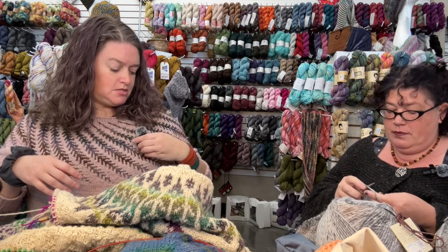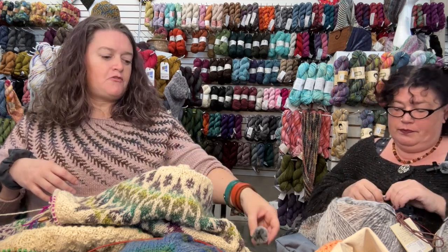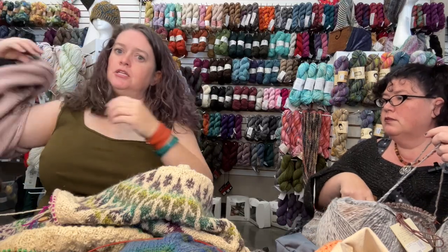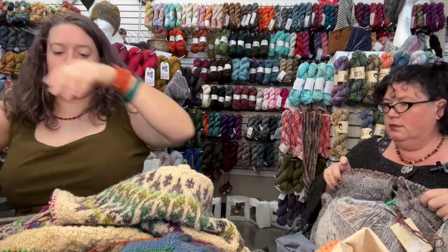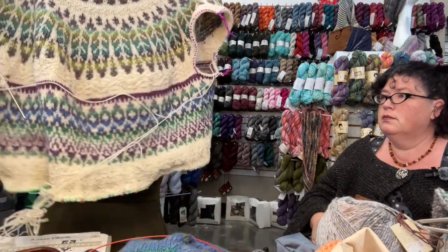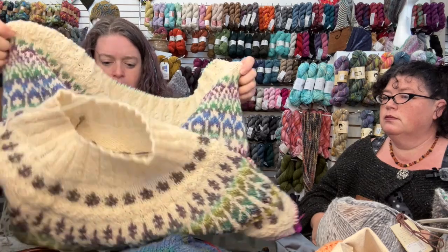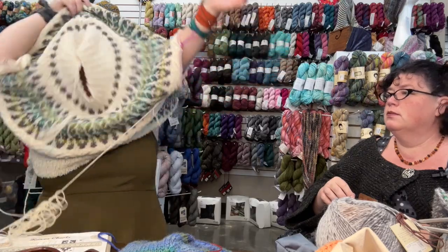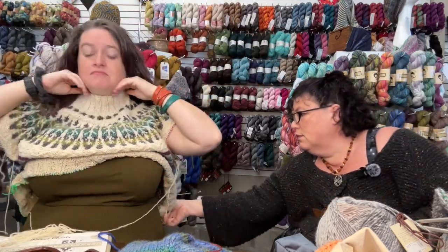So I'm gonna set my microphone down on the table. I'm enough of the non-quiet sister that it might be okay. So let's see. I'm fully expecting the working balls of yarn to just be a hot mess. This is the back. This is the front. The yarn is over there. Let me stand up.